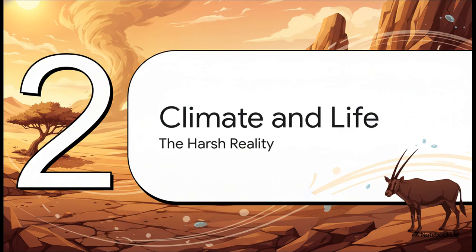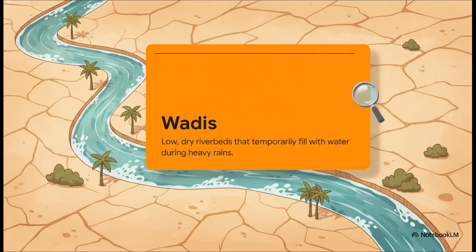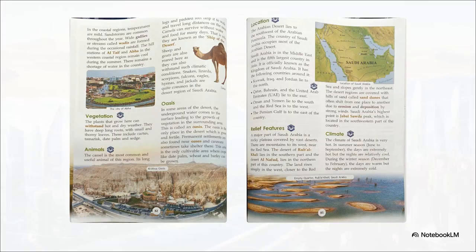Moving on to Section 2, Climate, Landscape, and Life, the harsh reality. Now remember that crazy fact about having absolutely zero permanent rivers? Because of that, the landscape relies really heavily on what are known as wadis. Wadis are these low, dry riverbeds or deep gullies that spring to life only during occasional, heavy rainfall. They're like sudden, temporary lifelines in an otherwise bone-dry environment. And this creates a landscape of sheer extremes.